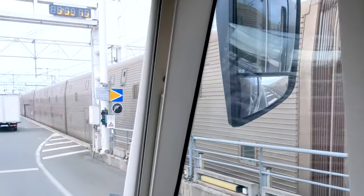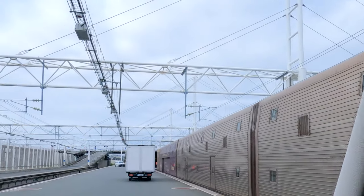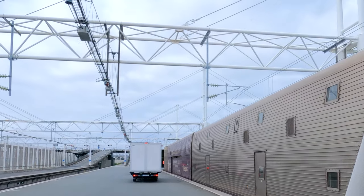I don't know if you can hear me because it's quite loud. Shut the window. You basically just drive into what looks like a metal container. There we go.